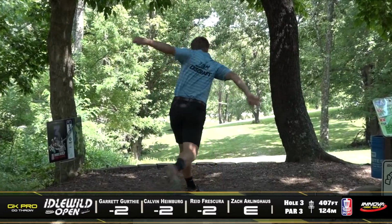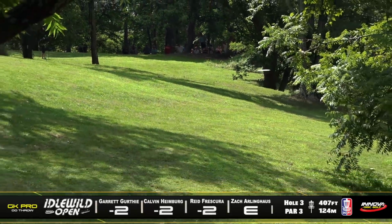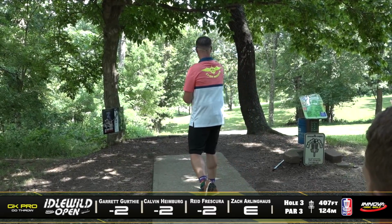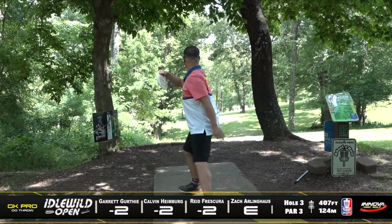Ried is going faster. He's throwing a Glow Crank right here. Wow, that's super fast. This one's flipping up, and that is exactly what he drew up. Gets a little kick to not be inside the bullseye, but he's going to have a 20-foot putt looking back at the basket. That was a fantastic shot.